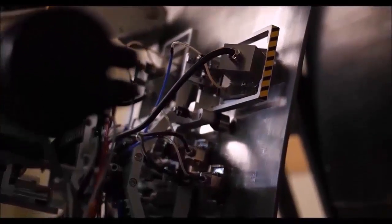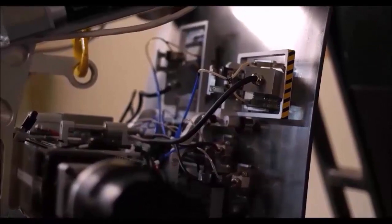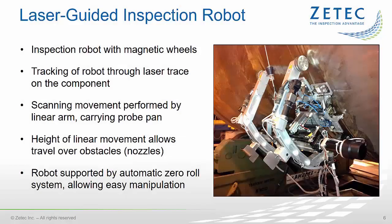Finally, it is important to mention that the inspection robot is supported by an automatic zero roll system. This eliminates the weight of the robot and allows for easy installation, manipulation, and removal by the operator. This slide shows a global picture and gives a summary of the various characteristics of our laser-guided inspection robot.